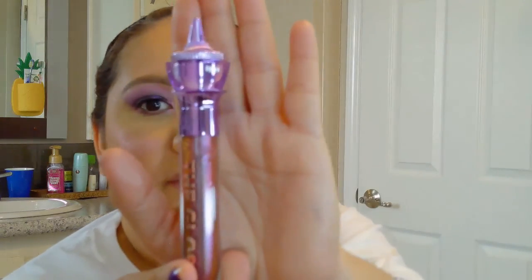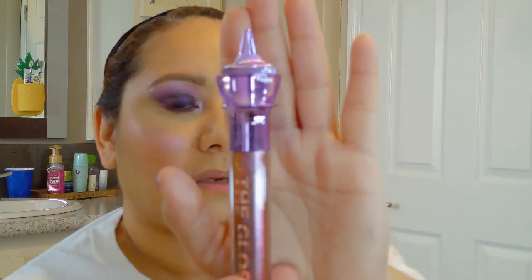Oh, sorry guys, had to move some stuff. I think we're going to go with, I'm just going to use the gloss today. So I'm going to go in with Wizard's Glass, which is this one. This was in the Jeffree Star latest Bloodlust collection. This was part of it.